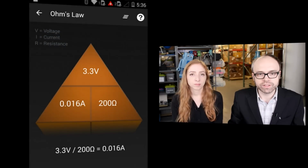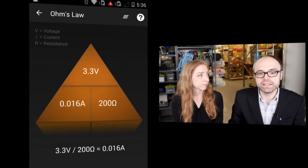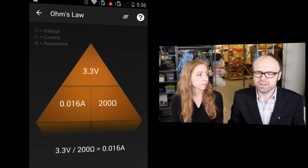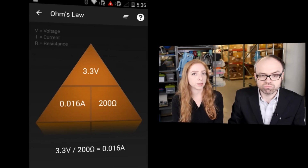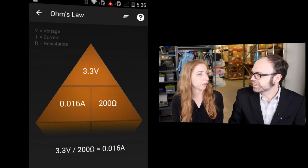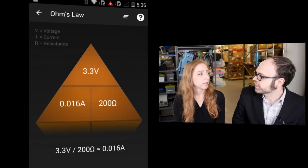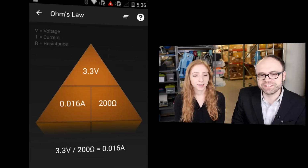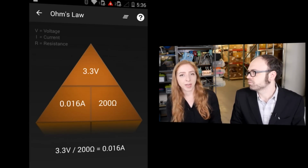And of course, everyone's favorite Ohm's law, the Ohm's law triangle. You can visually get the equation going there. It'll solve for any one side that you don't have. So you have two, and it'll give you the third. You can punch in any of the 3 values to get the remaining one.